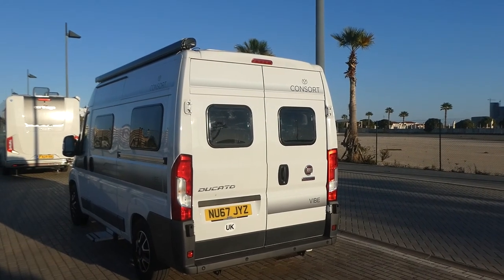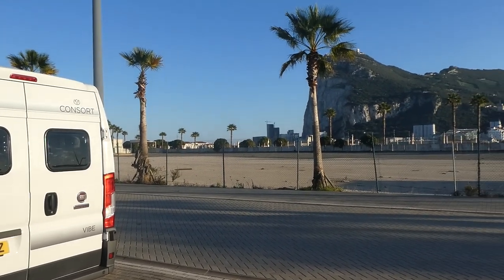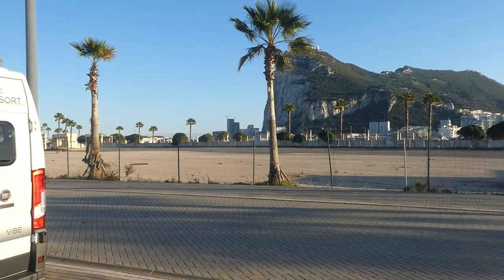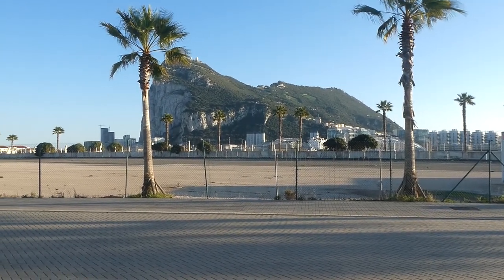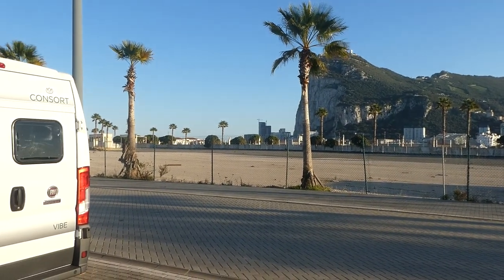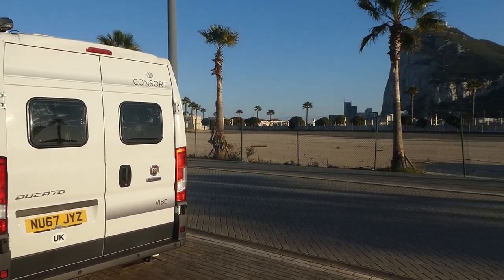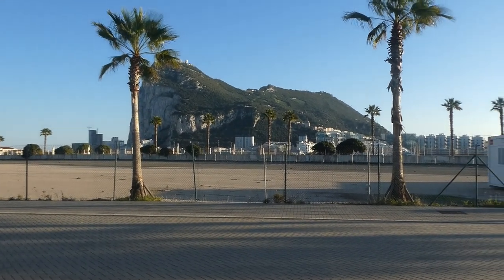This is the aire at La Línea, which is just the Spanish side of the border into Gibraltar. You see the rock of Gibraltar over there. The border passport control is just over that direction there, so it's a great place to stay and park. Parking in Gibraltar itself is very, very busy, so this is where most people would prefer to park, stay overnight, and then head over the border into Gibraltar. Very pleasant evening in January.